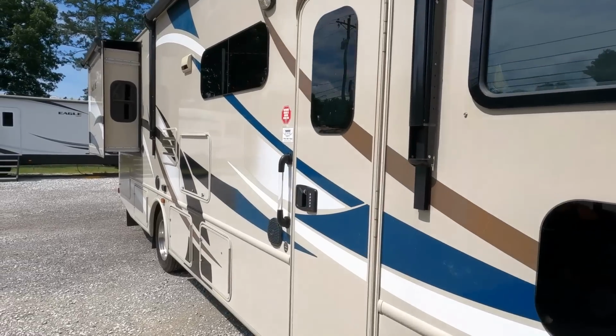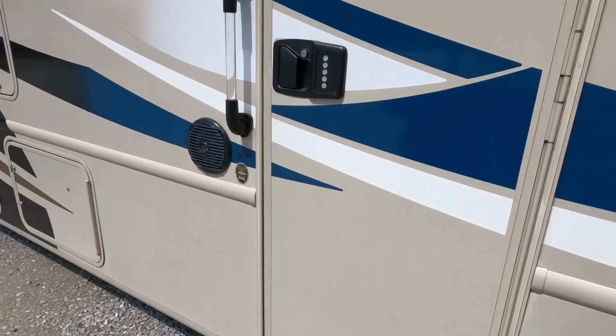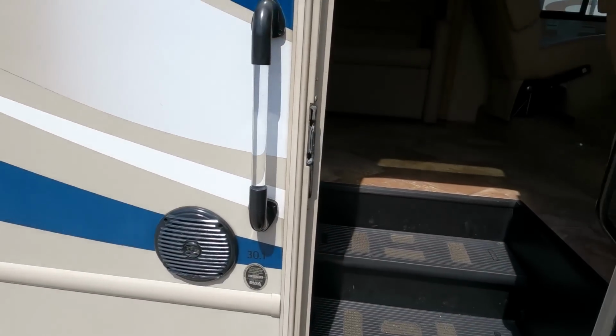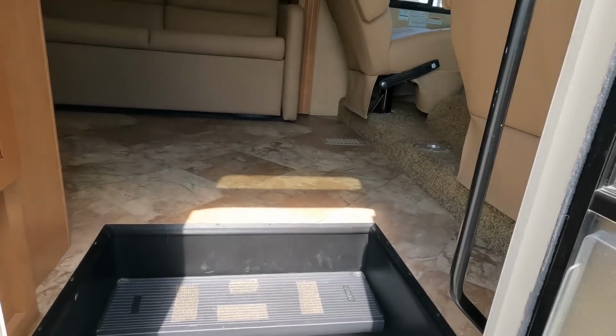Let's look inside. Of course, you got an outside television. Power step works great. You got some outside speakers, power patio awning. Oh Lord, it's got some good AC.